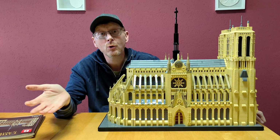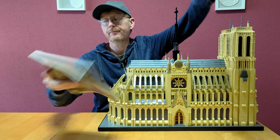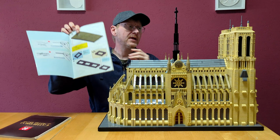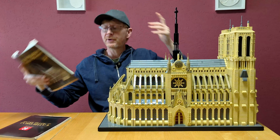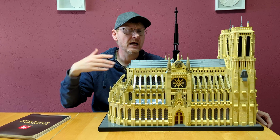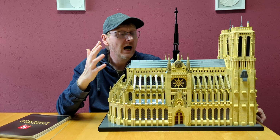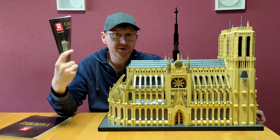Okay, so great box. We have two instruction booklets, each around 200 pages. The only thing I can complain about is that we have nothing about the cathedral. With such a glorious set, I would have preferred two or three pages with some pictures of the real thing and some information. They could even use Wikipedia, that doesn't matter, but some information about it would give it a little bit more value. Because I can say this in the beginning of the review, I believe this is a really good and great looking set and well made.